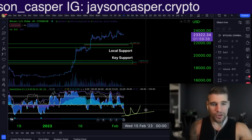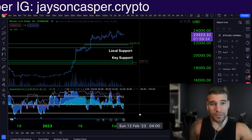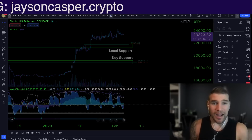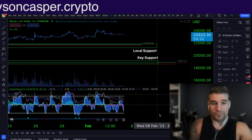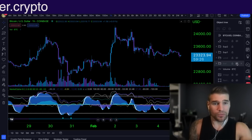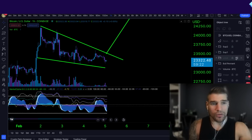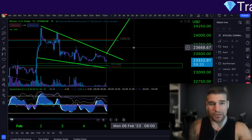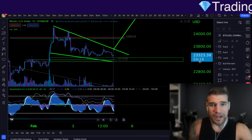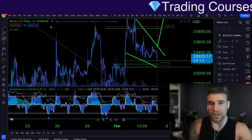That's how we're going to be approaching this price action. One last scenario that we do need to be aware of, that's not necessarily bullish or bearish, is if we start to break out of this bull pennant here, we do right now have our local Fibonacci golden pocket retracement coming right back in at $23,900, which, by the way, is a very, very key level.